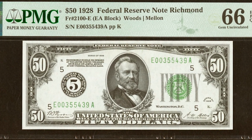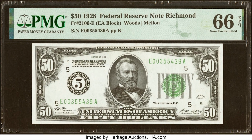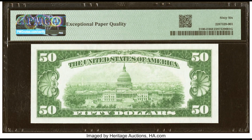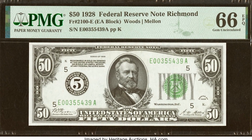Now, if you didn't know already, 1928 was the first year the US started producing these small size paper money bills. Before that, they produced large size paper money, which was much bigger than the size of the bills that we're used to seeing today. What makes this $50 bill so unique is the fact that it's from 1928 and it's a numeral type bill.